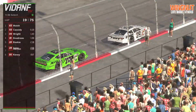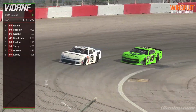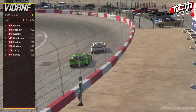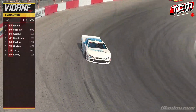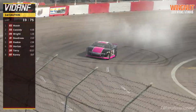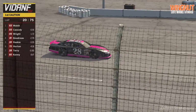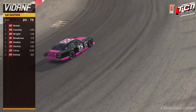Walsh still holding on to the lead, the 113 car trying to take a peek down on the bottom side. You can see trying to almost get up to the back bumper, checking up just a little bit. Car around further on in the back, I believe it was Dave Horton. Might have been another car back here as well. Tim Terry pointed in the wrong direction in the black and pink car. Caution flag flies for the first time here this evening.